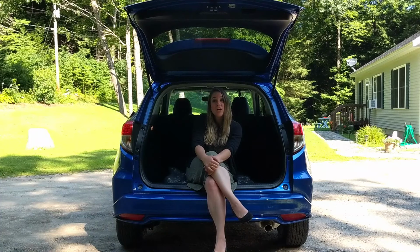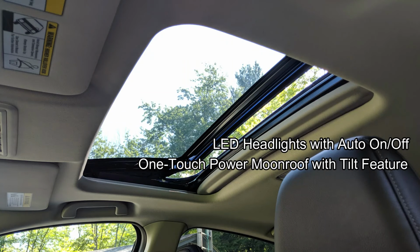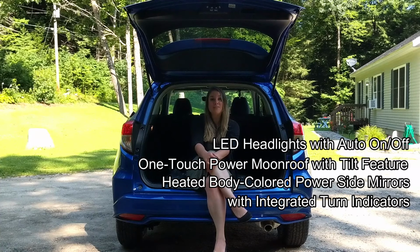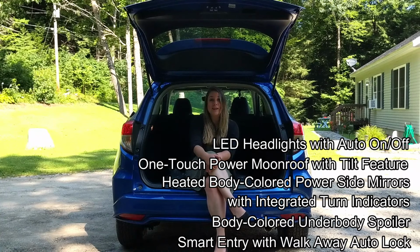Here on the exterior, we have LED headlights with auto on-off. We have a one-touch power moonroof with a tilt feature. We have heated, body-colored power side mirrors with integrated turn indicators. We have the body-colored underbody spoiler, and you get smart entry with walkaway auto lock.